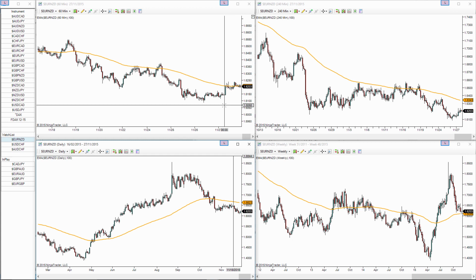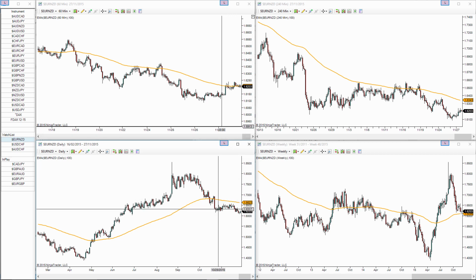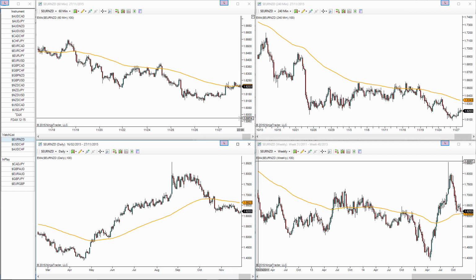So the first one we're going to take a look at is the Euro New Zealand. Now, this time last week, we were talking about this, saying that we were looking for a momentum move below this level here. The market did attempt to get below, but it didn't close below the level, and then it started trading back up above it. So at this moment in time, we're still waiting for that break to happen.